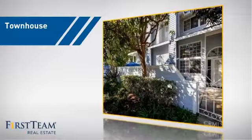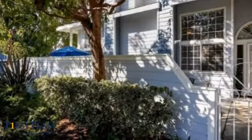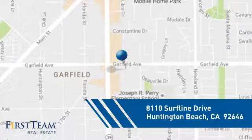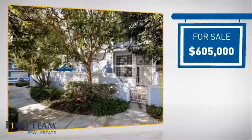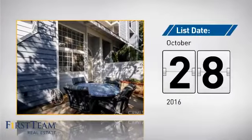This townhouse is a great choice for those who seek privacy, comfort, and convenience within an urban lifestyle. And it's located in the Huntington Beach area. Currently listed at just over $600,000. It just went on the market this month.